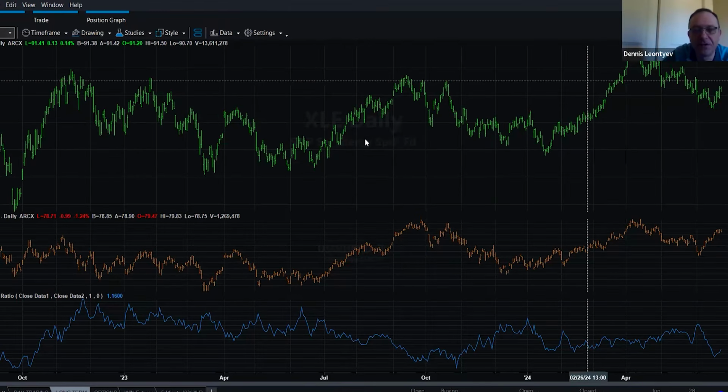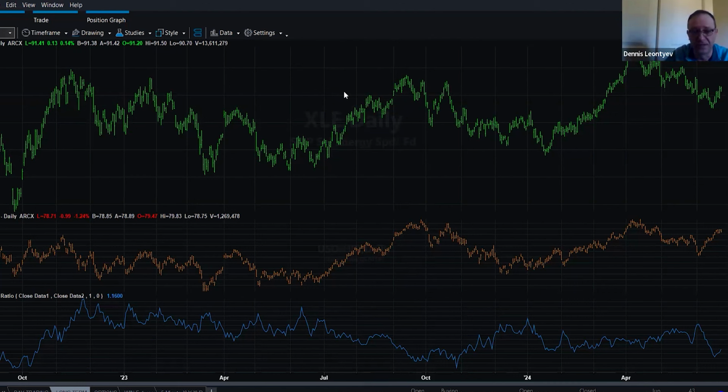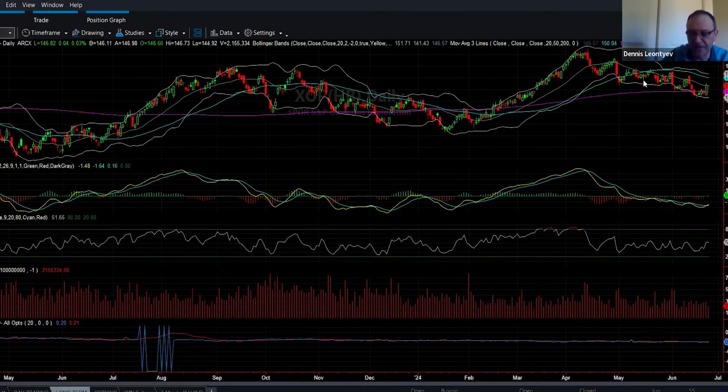So on top of the chart, the green bars is XLE. That's a major sector ETF, the energy sector ETF. It contains the biggest and the brightest companies. ExxonMobil represents about a quarter of it, with 25%, and you've got your Chevron and all those guys. Let's not forget the alternative energy, nuclear, and uranium and things like that. So you want to have an exposure to that.